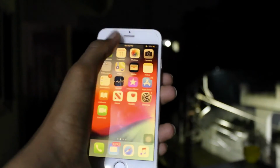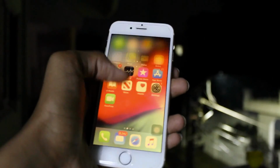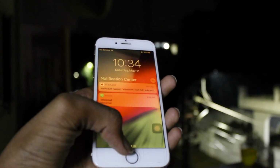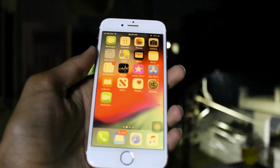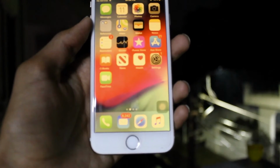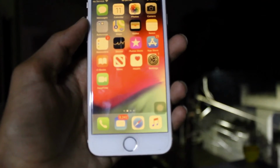But if you're someone who already has a better Android phone as a primary device and want this as a secondary device just for using iMessage and FaceTime, then this phone seems like a practical option for you. Otherwise, I don't see any reason in buying this phone in 2019.